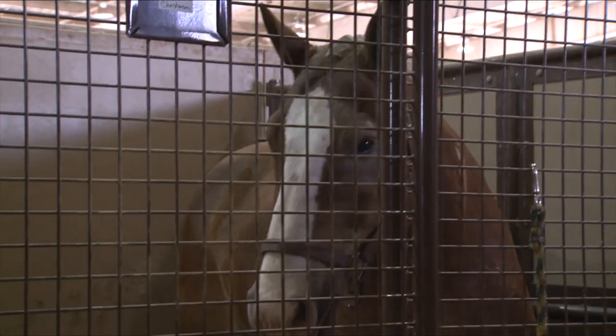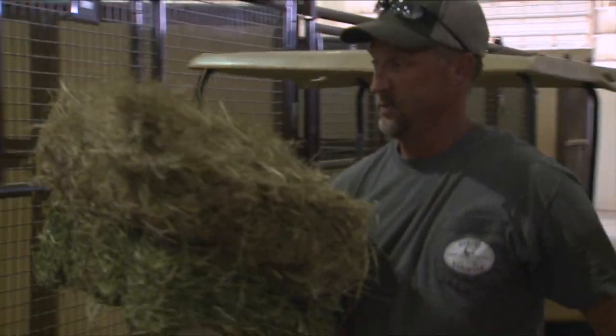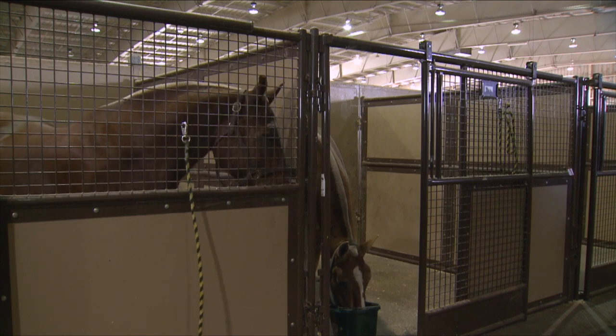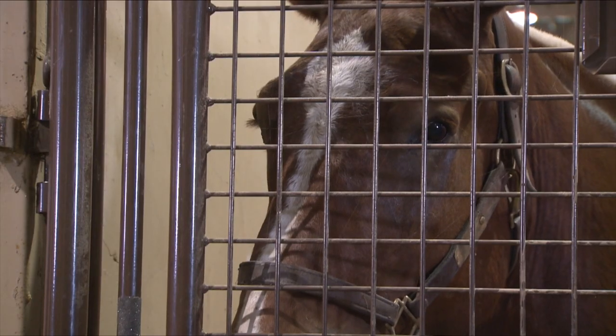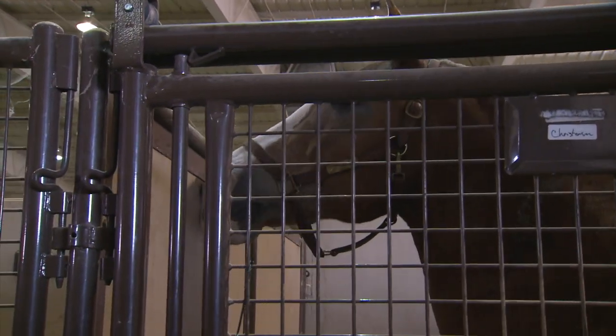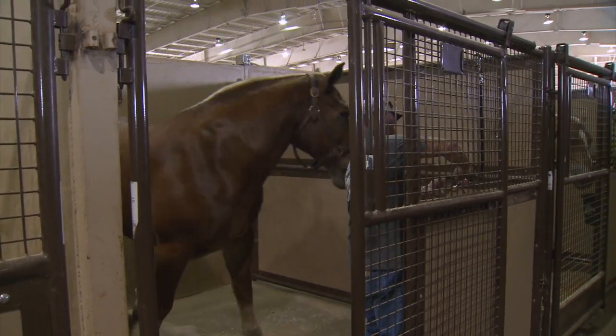First up, the horses settle into their stalls and get water, feed, and hay. Some are more patient than others. They're friends with each other. They spend about 6 hours in a harness, standing side by side all day, working. Make no mistake, each horse has his own personality and style.